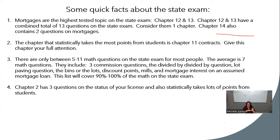They don't tell it to you in the question. You have to know it. All of these questions are on that CRAM course with just the video. Some of those videos are 10, 15 minutes long, really explaining 1 math question. You're going to have the lots or the bins. That won't make any sense now, but that's what you'll see.